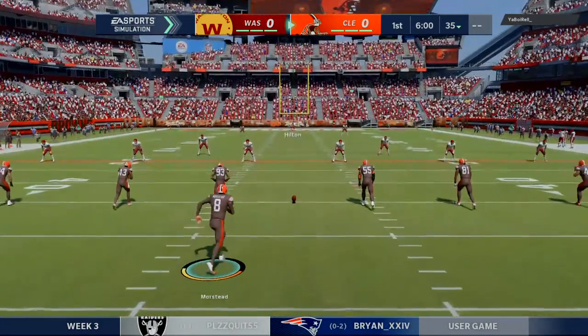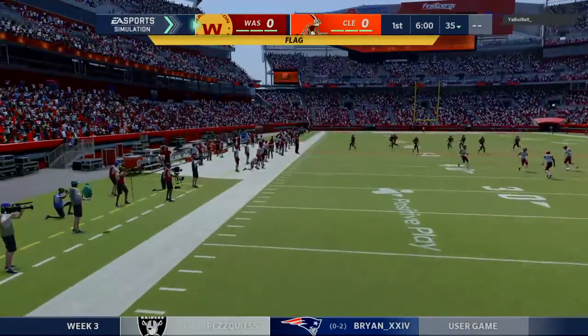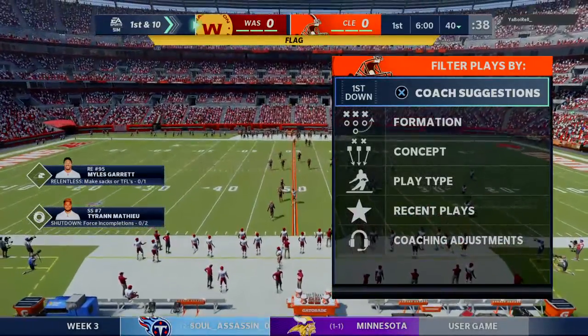Two 1-1 teams here, each looking to move over .500, and we're underway here in Week 3. A nice little gift there to start the ball game as they will begin things at the 40-yard line.